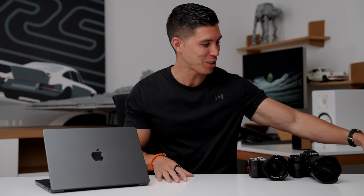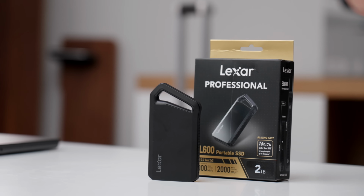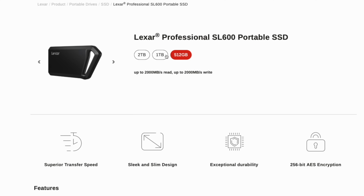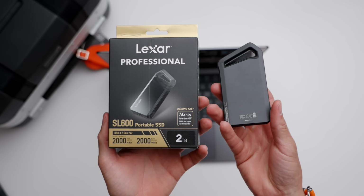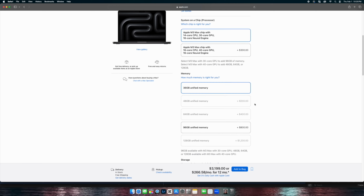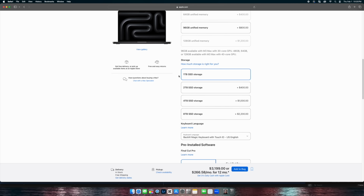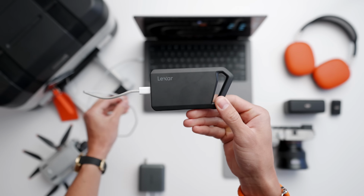But all of that was actually stored on one of my new upgrades. This is the new Lexar Professional portable SSD. It's their SL600 and it has 2 terabytes of storage. It's 2000 megabytes per second, both read and write speeds. And once again, when you buy a laptop, usually choosing the lowest storage option and just upgrading little small hard drives tends to be my recommended spec for most people.